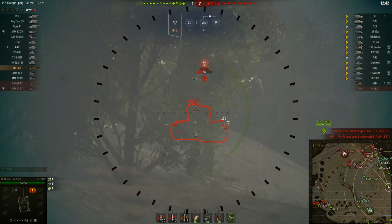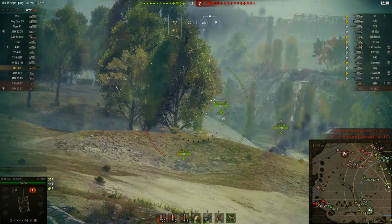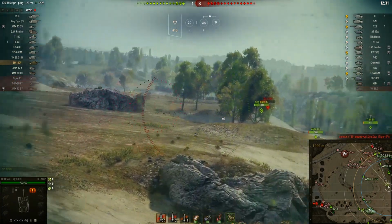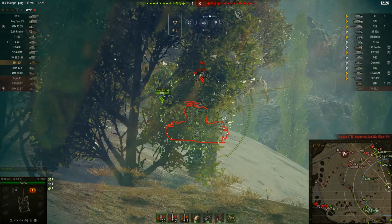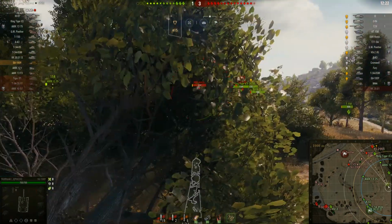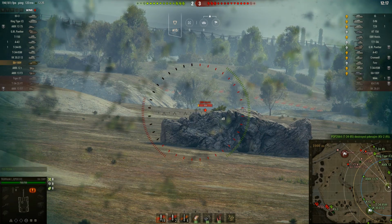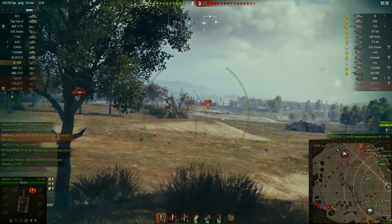Now, 0.36 meters dispersion at 100 meters is not going to be that amazing. You saw right there, we weren't able to hit the KV2. He's hidden behind that little rock, and it's quite far away, but our shells aren't too far off, right? If I would have fired another time, it probably would have hit the KV2, but that's not too important. This is a situation which you don't want to have in this tank.